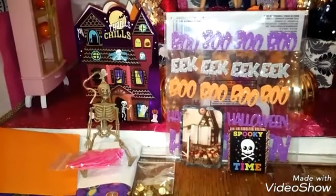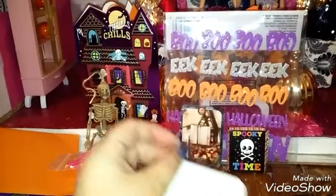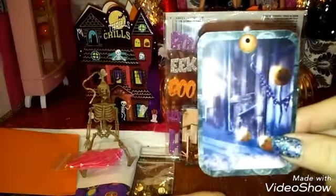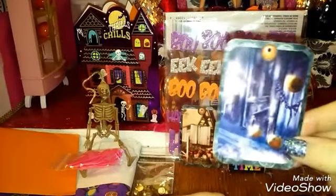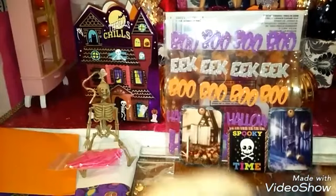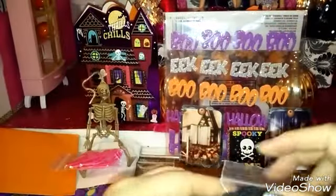Okay, and then the second card. This is the second card. And I just love this one. That is so cool. This is my style of stuff. I just love it. So she sent me that, and then she sent me this bag, and let me see what's inside.